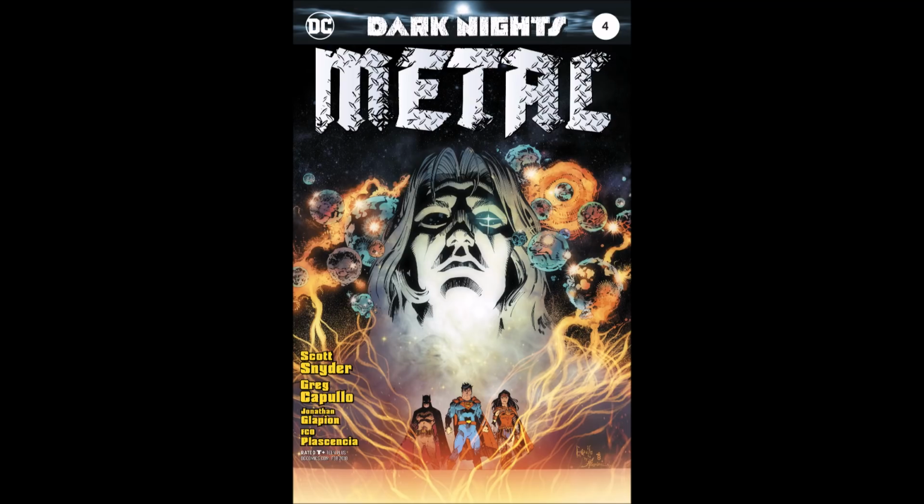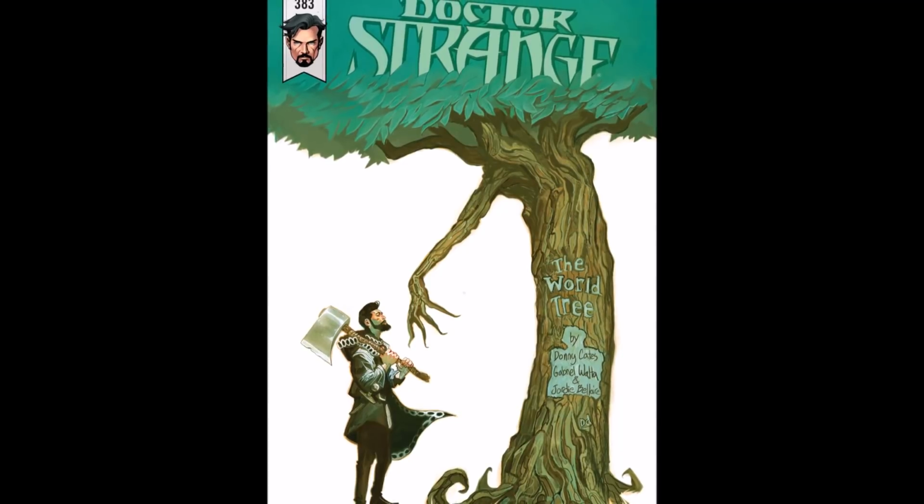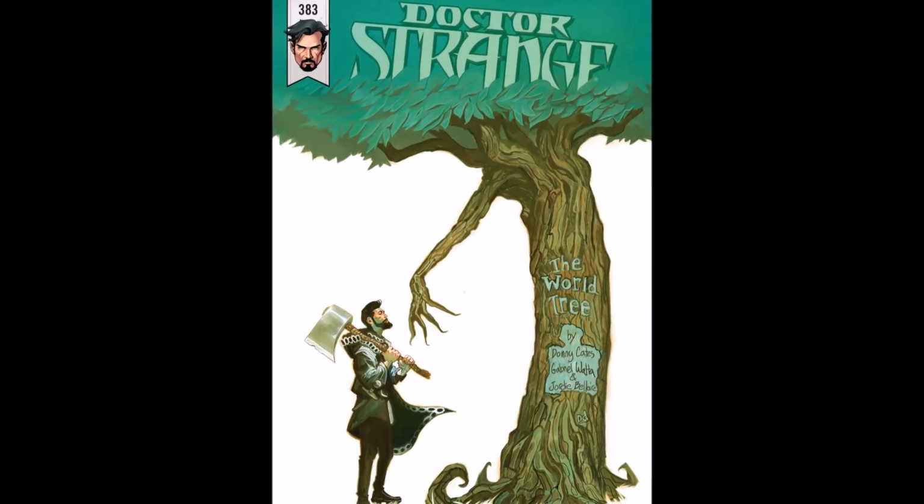And we're back to our regular scheduled, even though it was delayed by a week, Dark Knight's Metal domination. Metal Solid almost doubled the amount of copies of Batman, our second bestseller of the week. We had 2 Marvel books in our FFF Top 10 this week, with Marvel 2-in-1 at number 6 and Doctor Strange at number 8.